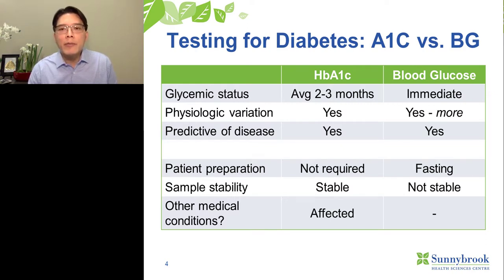Why did A1C become so prominent? Well, there's no patient preparation required. There's no fasting that needs to be done prior to the test. On top of that, the sample itself is stable, whereas if you were doing a blood sugar measurement, you'd have to make sure that it was collected in the right tube and make sure that there's no breakdown of the sugar. So overall, there is a huge convenience for measuring A1C, as opposed to blood glucose.